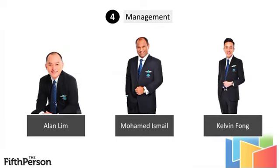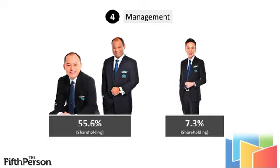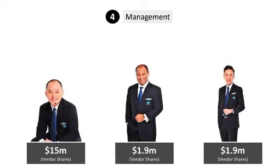So basically, from what I just showed you, these are the three management: Alan Lim, Muhammad Ismail, and Kelvin Fong, the founder of the Powerful Negotiator. Ismail and Alan actually co-own 55.6% of the whole company, and Kelvin Fong owns 7.3% after IPO. And out of these three management, Alan Lim sold the most vendor shares at $15 million. Ismail sold about 1.9 million, and Kelvin Fong sold about 1.9 million. So very small amounts, but the highest is Alan Lim.